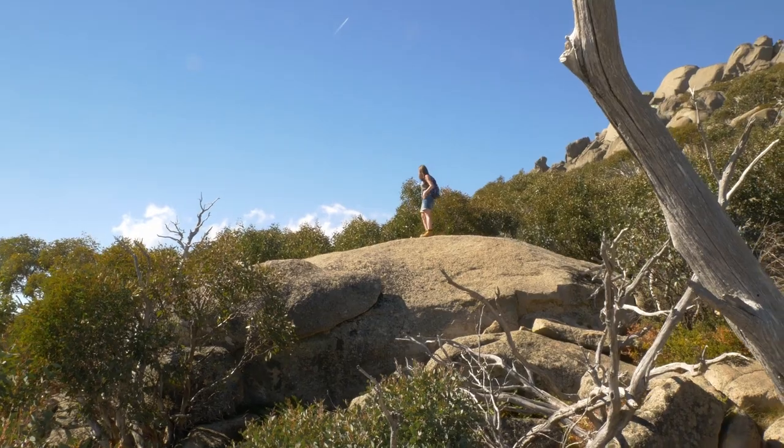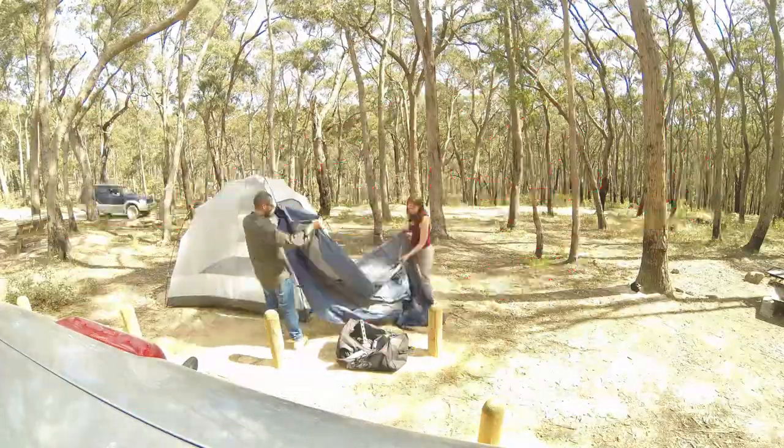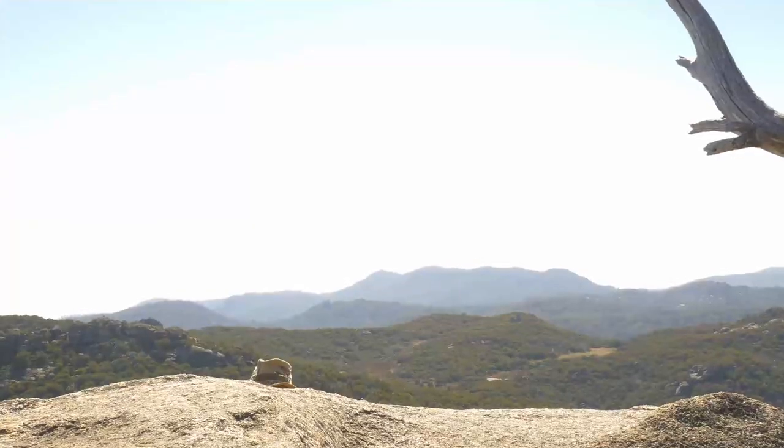We only did about 12 kilometers, but one of those was just around camp. Wait, that's not Mount Buffalo, that's Lerderderg. Okay. Anyway, back to the topic.